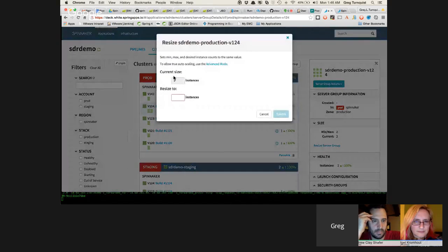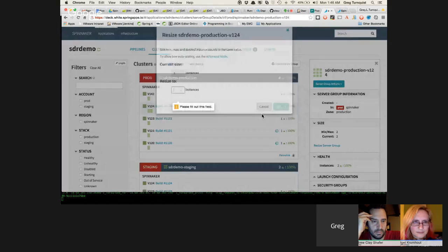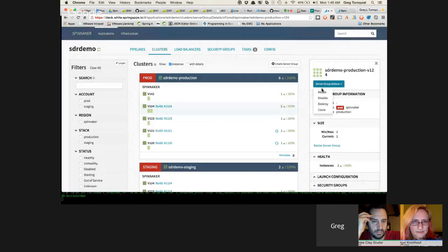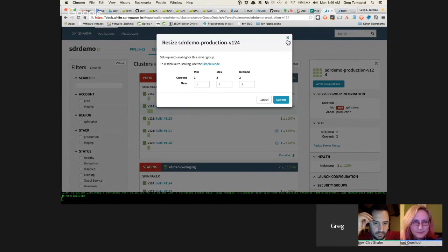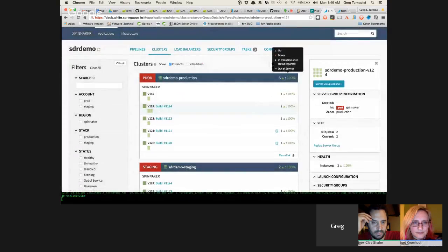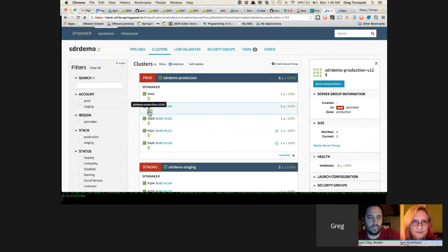Theoretically we'd be able to add options. Right now it has just change the size of it, but theoretically I could go into advanced mode, and no, I don't need that. I may have to customize it. What does the percent mean on the right hand side? I think it means 100% of the instances are up, versus if you had one instance up and one down, it's going to tally that as 50%. So it has a notion of partial failure. Actually, here's the legend for it: up, down, and in transition or out of service.